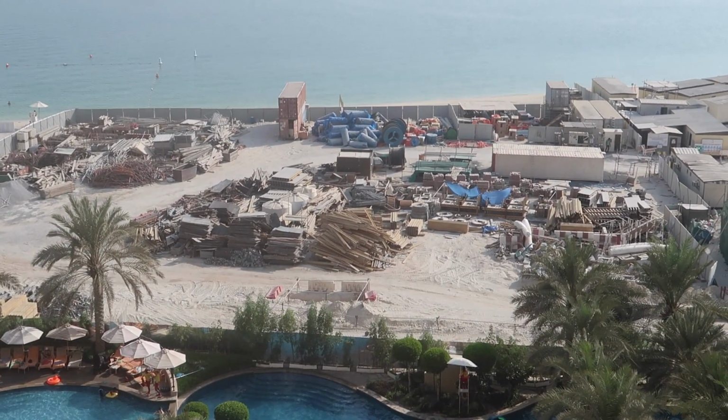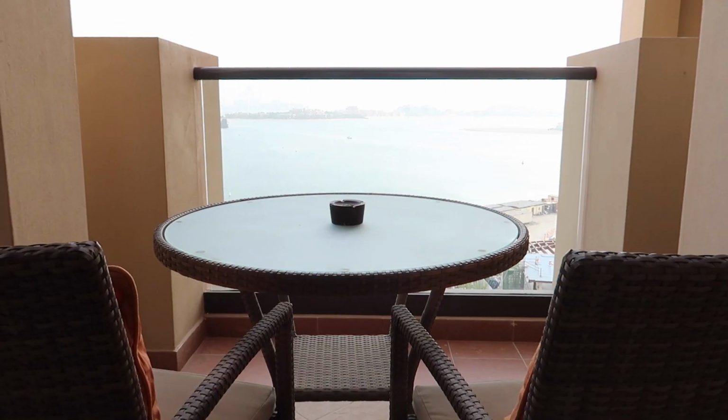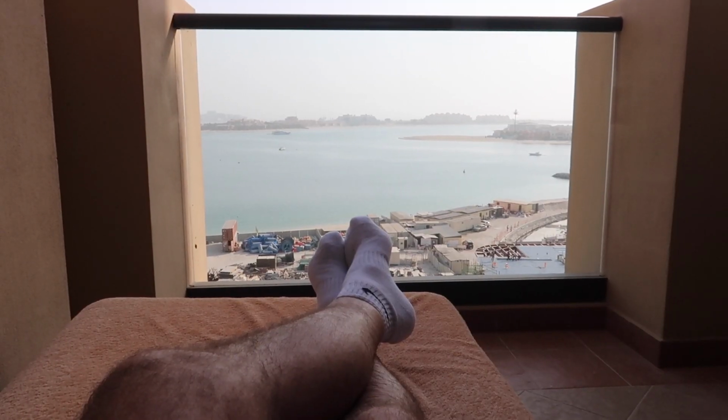So it is a little bit of a shame that when you do come out onto your extra large balcony and look across the beach, you can see plenty of construction. So definitely one of the best things about this room is this balcony area that's large enough for a table and chairs where you can have a drink in the evening, and this lounger as well where you can lie and look out and I can see the rest of Jumeirah Palm, and it is really very pleasant. I can keep an eye on the construction here as well. It's a bit like being back at work.